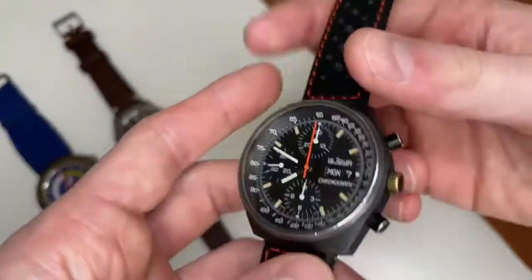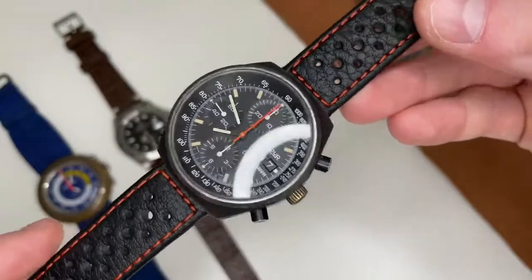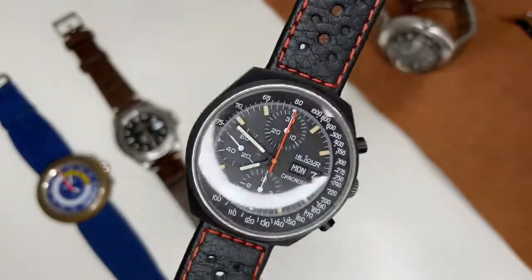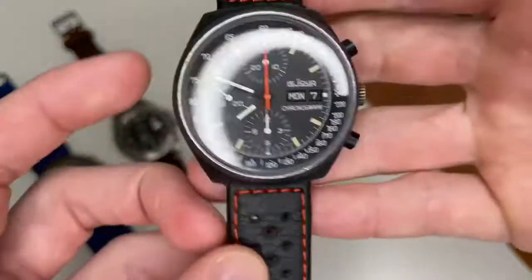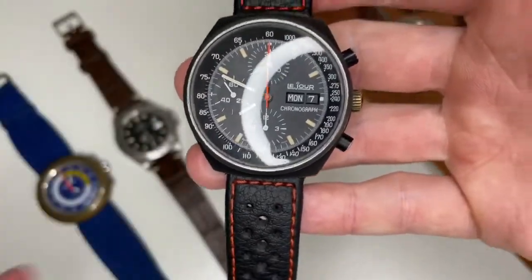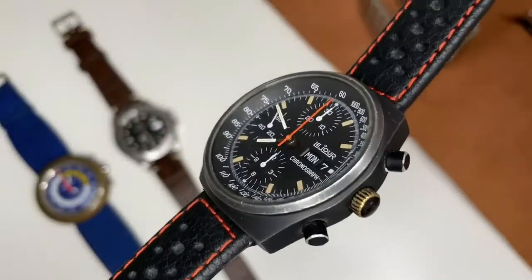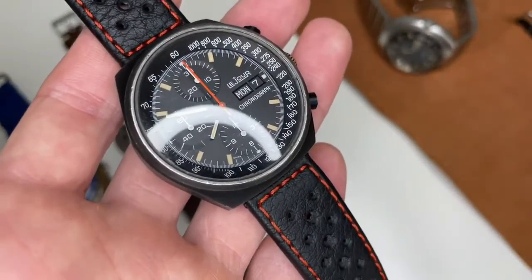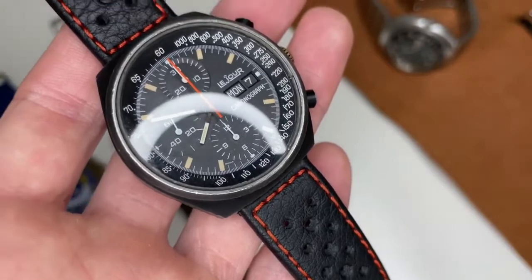What was interesting is that this was a time where Heuer was really trying to sell more automatic chronographs. They were trying to make them a little bit more mainstream, and I think this is a really good example of it. So onto this specific piece. This is a LeJour chronograph reference 7000.